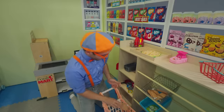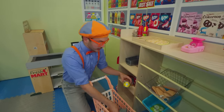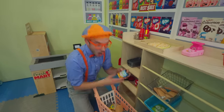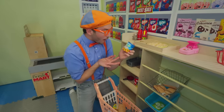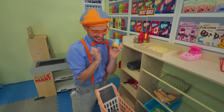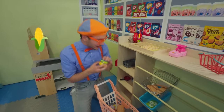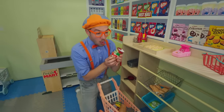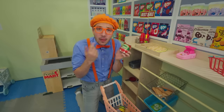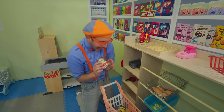Yummy! Ooh, and look at this. There are all kinds of canned food, cans like pineapple slices. Ooh, alphabet soup. Whoa, it's soup, but with the letters of the alphabet in it. Ooh, and some more cans, corn, and, oh, check it out. Tomato sauce. I wonder what we could put tomato sauce on. We'll probably need it, though.